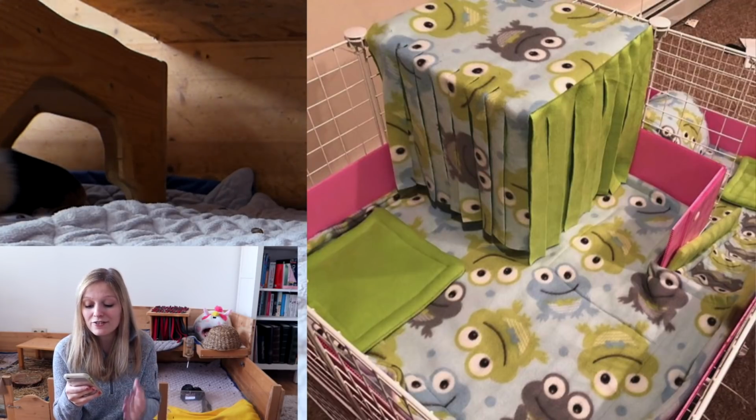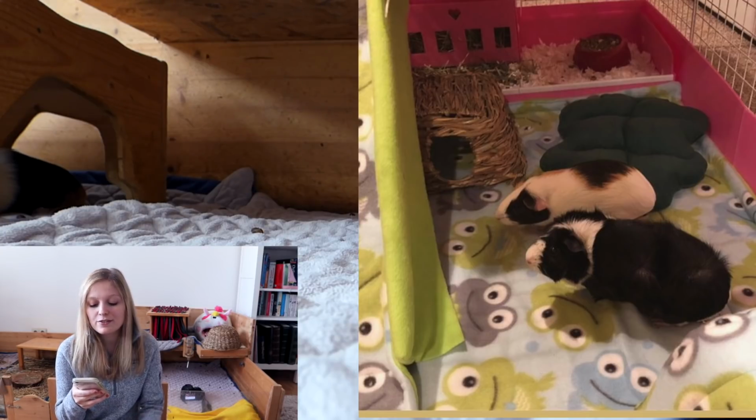They have a fleece liner for the ramp. I really like this. And it looks like a really fun place for 2 guinea pigs. And I think it's also a nice size.